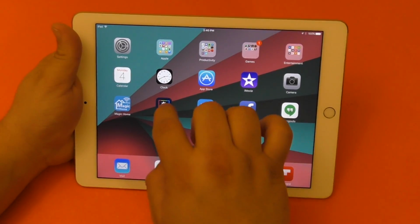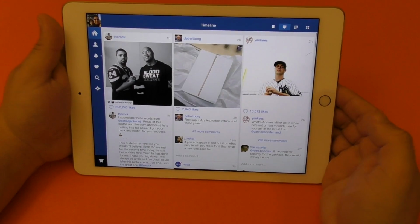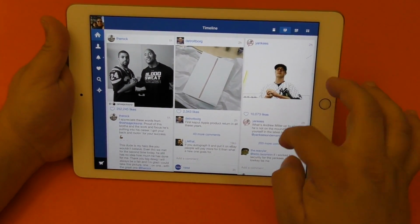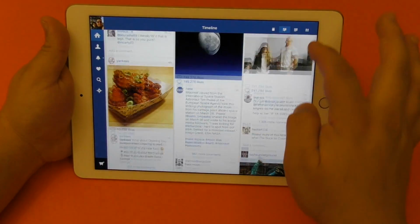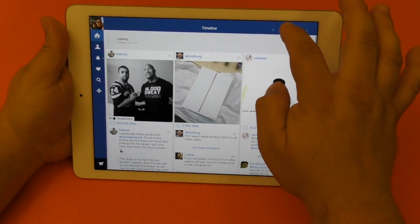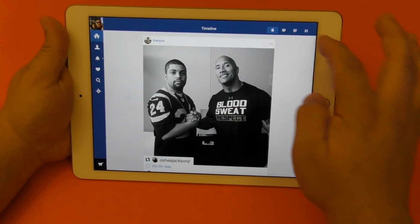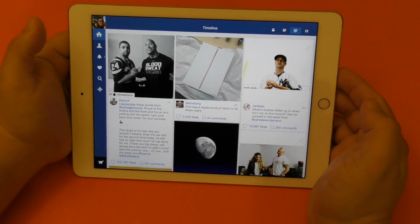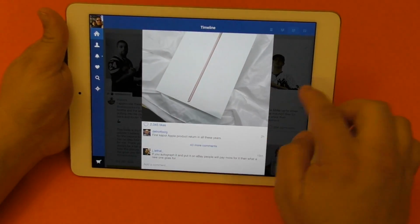For Instagram, Retro is one of my favorite Instagram apps. Everything looks just gorgeous. Look at that. Look how cool the feed looks. You can control here how the layout of the feed is. You could put it like that, like that, like that. This is my favorite one right here. Of course, you could tap on one of them and you can see the comments and all that.